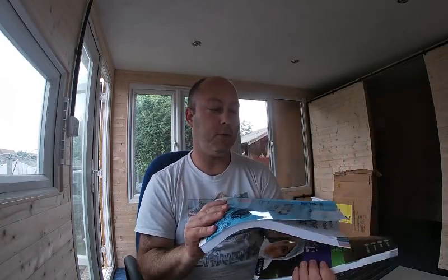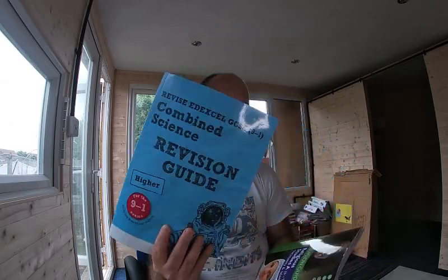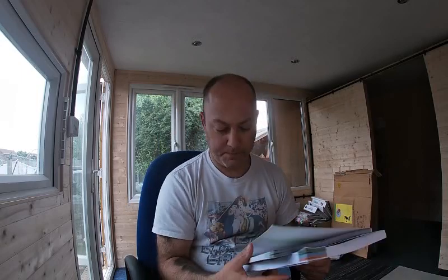Couple of education books. So combined science revision guide for GCSE 9 to 1, and a revision guide for religious studies 9-1 as well, for Christianity and Islam.